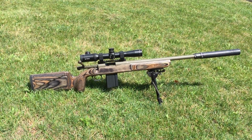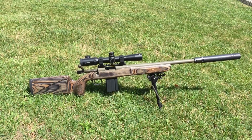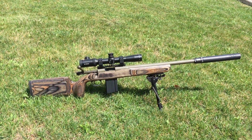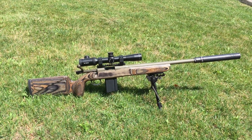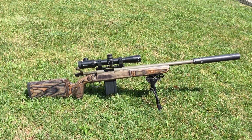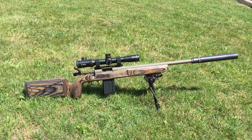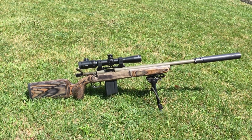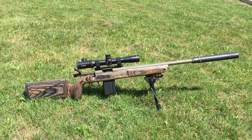I will definitely be hitting up John for some future projects I have in mind. Maybe a 458 SOCOM bolt action rifle. I think sooner than that, I want to do a 20 Practical rifle, something opposite of what I usually do. Usually I do big and slow. This time I'm looking for something small and fast. So a little custom 20 Practical would be a cool rifle to have him build me next.